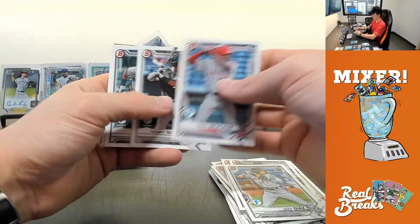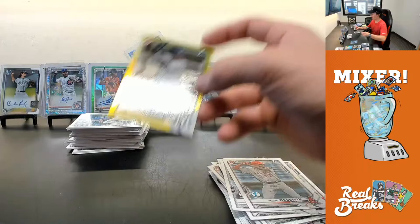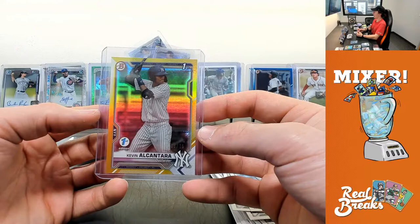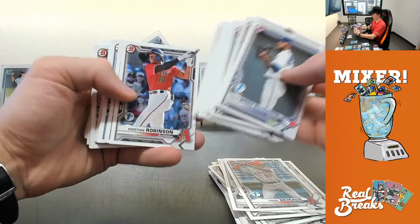Trent DeVoe, Yelber Sanchez. How about a second Austin Martin base for Christopher Klimowitz? The value in this stuff can just be crazy sometimes, guys. We've got Kevin Alcantara, first Bowman Canary Yellow Foil, numbered 75 of 75. Yankees coming up big in the first edition box. Keep your eyes on Alcantara when Bowman releases. He's going to be a guy that we are definitely searching for. That is an awesome hit.